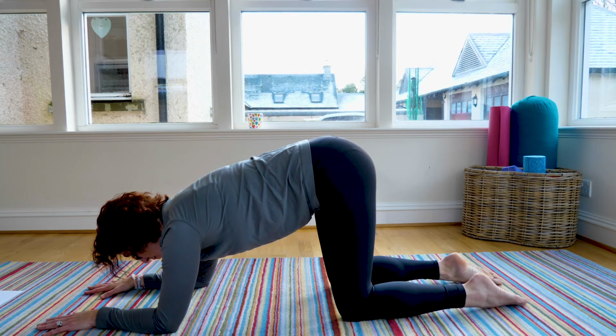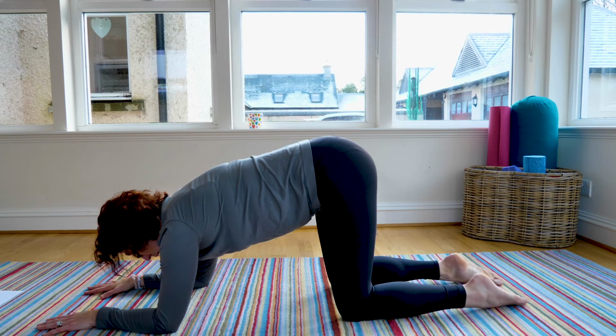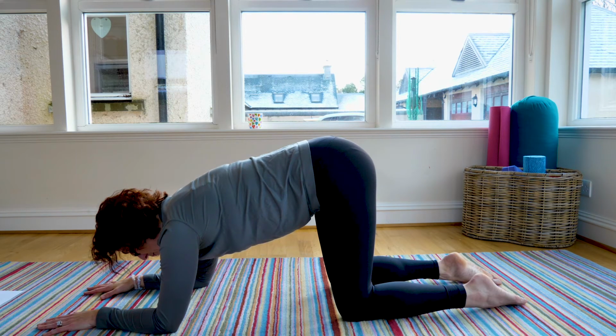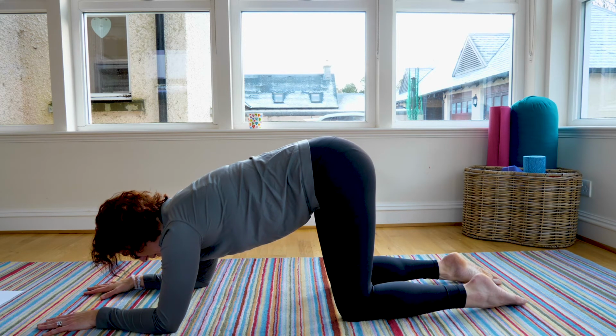3 more. Big breath in. Exhale, lifting in and up. Inhale, hold. And exhale, release. Again. As you exhale, lift in and up. Inhale, hold. Exhale, release. Last one. Breath in. Exhale. Lift in and up. Breath in again to hold.